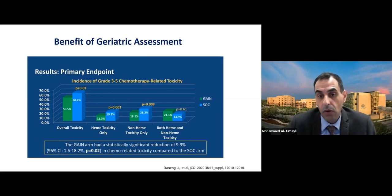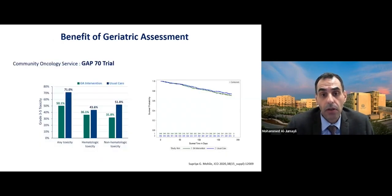Next, please. So as you know, most of our older adults get their care in a community setting, not in a tertiary or academic setting. And for that, we have another study, also presented, called GAP70 and also published in Lancet Oncology.